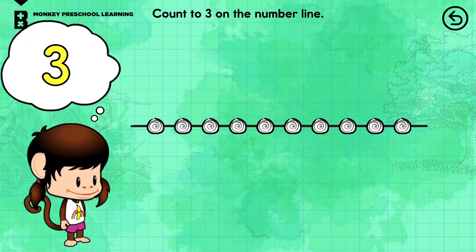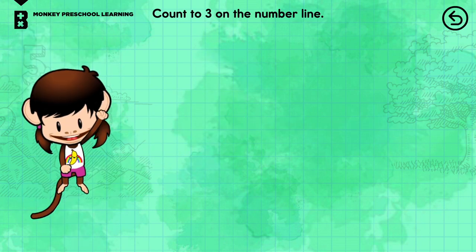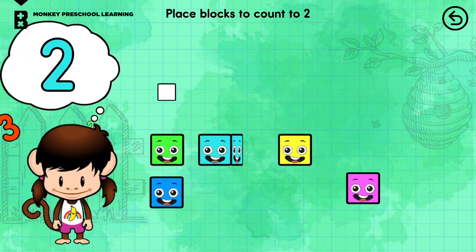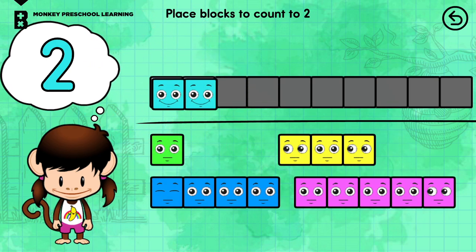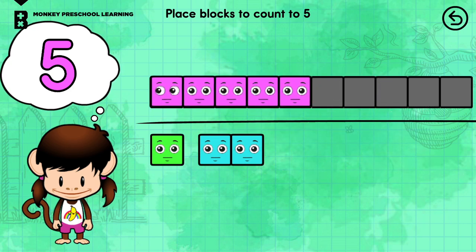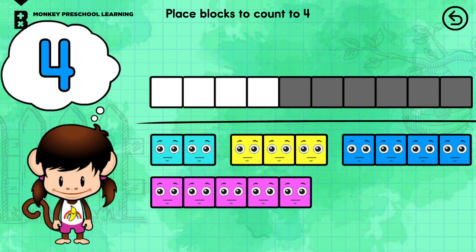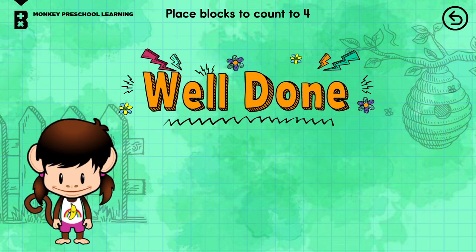Count to 3 on the number line. 1, 2, 3. Great job! Place the number blocks to count to 2. Place the number blocks to count to 5. 5. Place the number blocks to count to 4. 4. Well done!